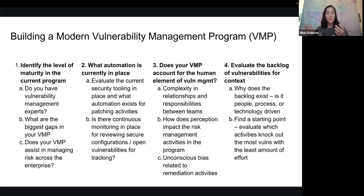So not just "we have 10,000 vulnerabilities." How many are highly exploitable? Do we have any on the CISA KEV? Are they on externally facing assets? And sort of go from there.